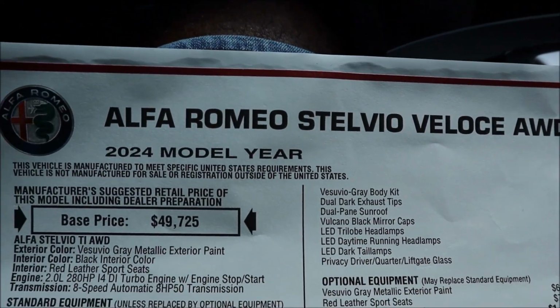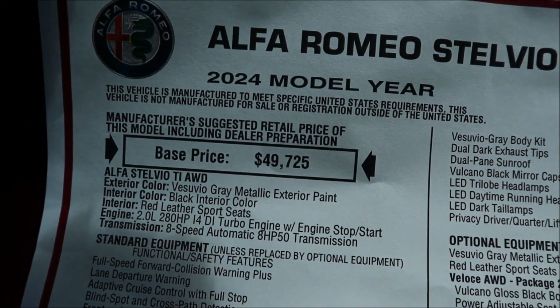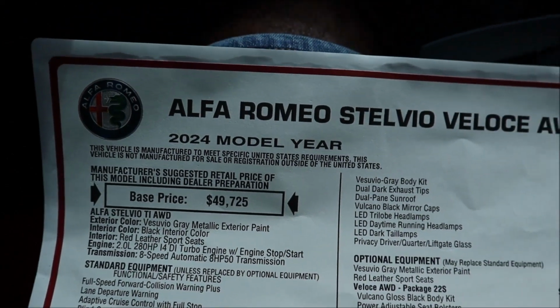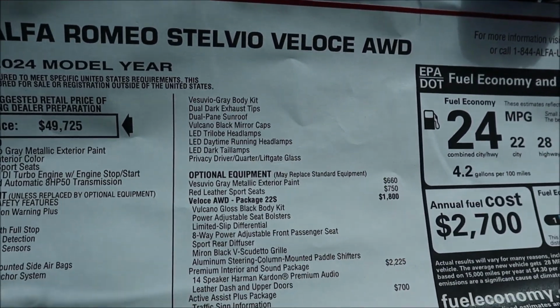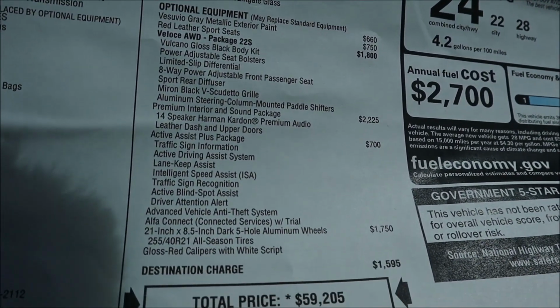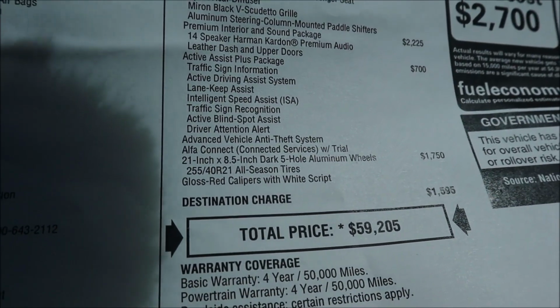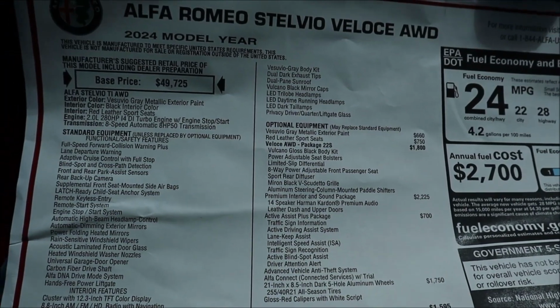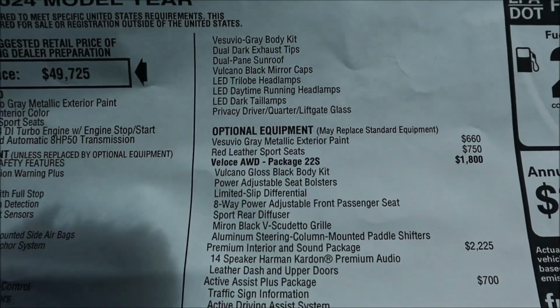So for 2024, what are we looking at for the total pricing breakdown for the Alfa Romeo Stelvio Veloce all-wheel drive? Well, this year we start off at $49,725 before options. Then that standard price carries over after adding options and the $1,595 destination charge, and it gives you $59,205. So not too bad for the 2024 model year. Now, what do we get as far as options goes?